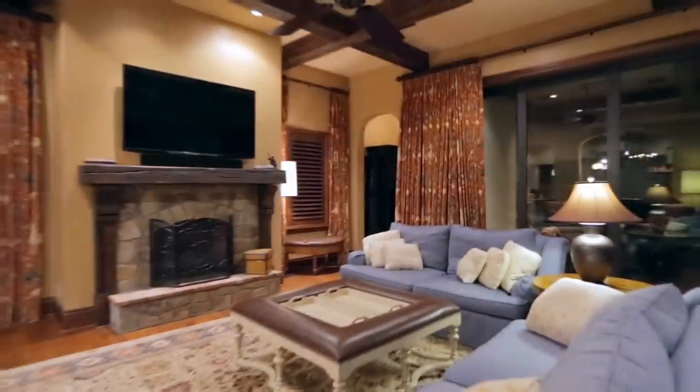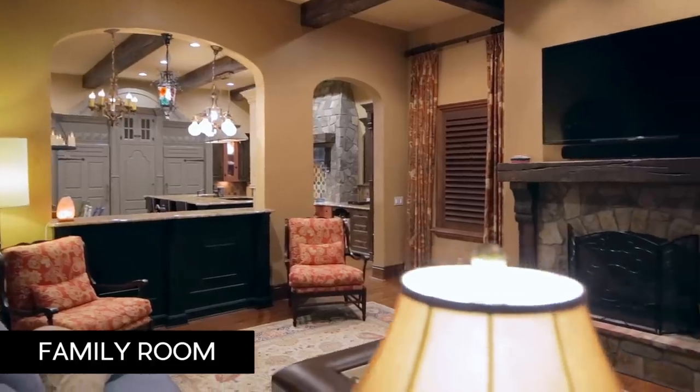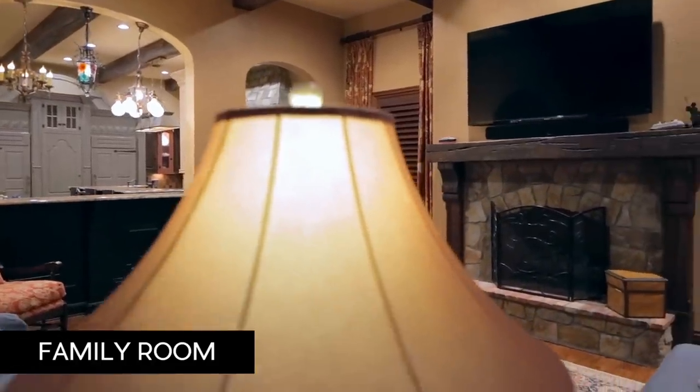The family room is basically to hang out and watch TV and play with the kids. We put on toys and we start playing Legos right there. You have to watch where you step in the family room because otherwise you'll step on a Lego and it hurts.